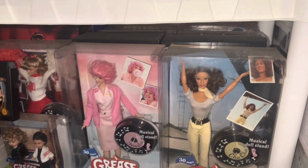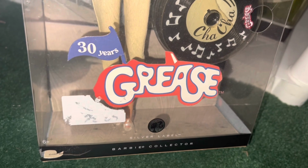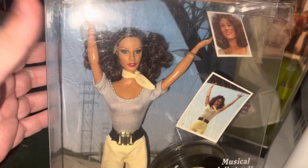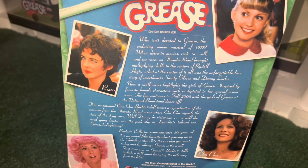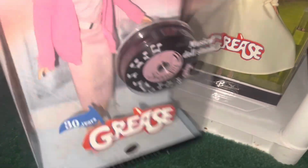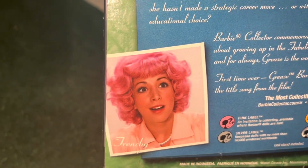And down here at our bottom shelf, we have a lot of Grease 30th anniversary dolls. First, we have this Cha-Cha doll, and she is worth about $50. And next up, we have Frenchie with the pink hair from Beauty School Dropout. I actually sang that song one time at a pageant, and she is worth about $50 as well.